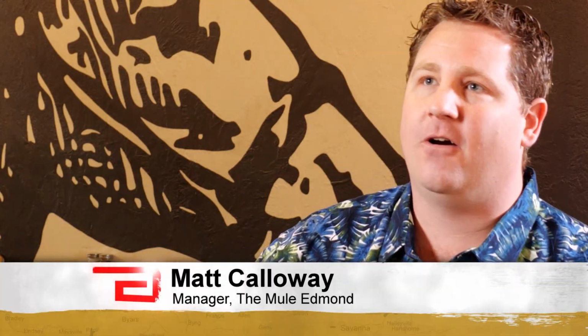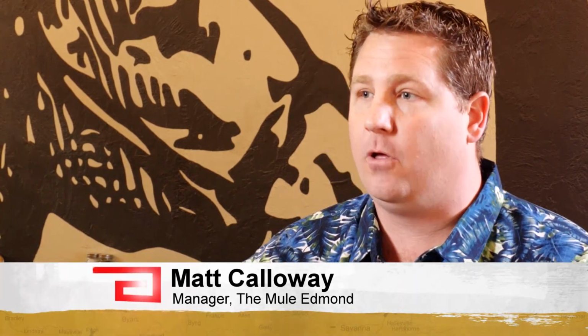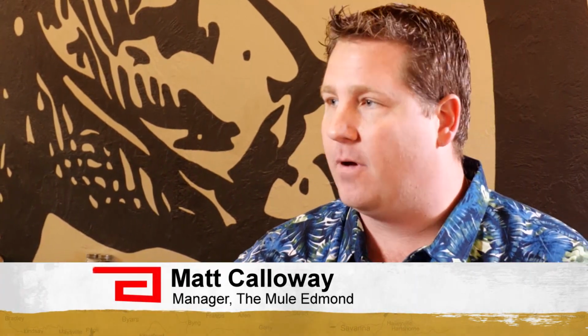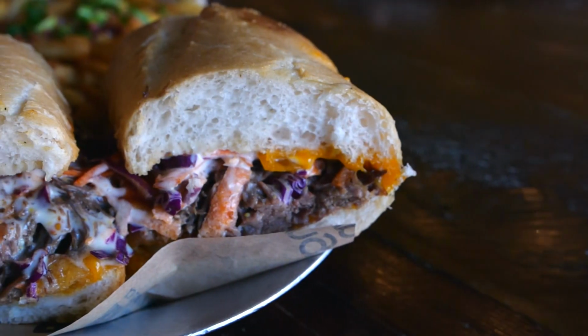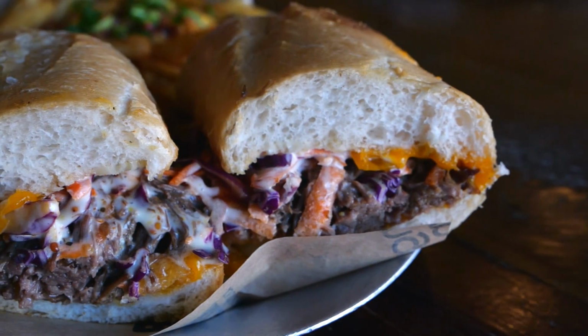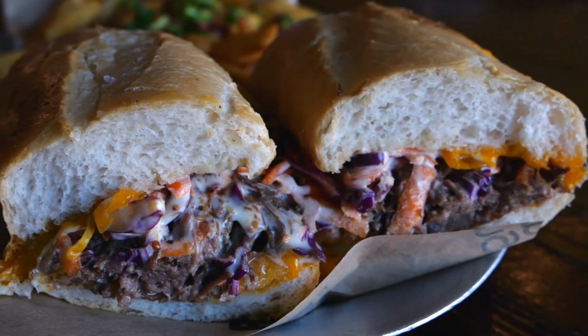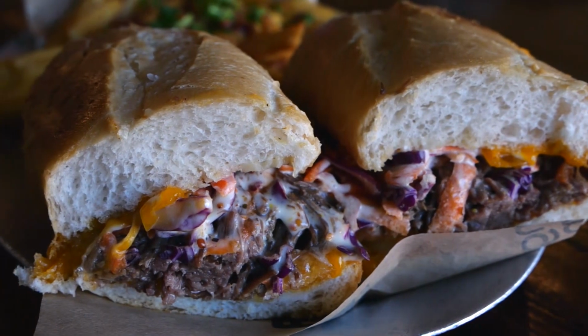Our sandwiches are very unique in themselves. They have our ingredients, some of which we try to keep local as well. So we buy from some local farmers and whatnot to keep things local. One of my favorites as well is an Angry Texan served on a French baguette with a braised short rib. It's got barbecue sauce, also a coleslaw and mayo served with onion rings on top of that as well inside the sandwich.